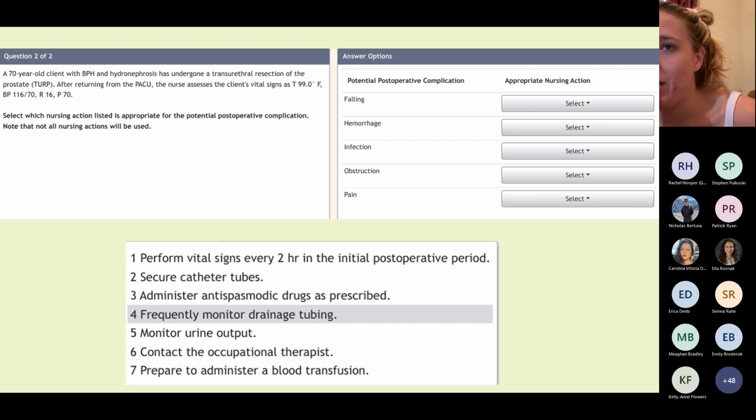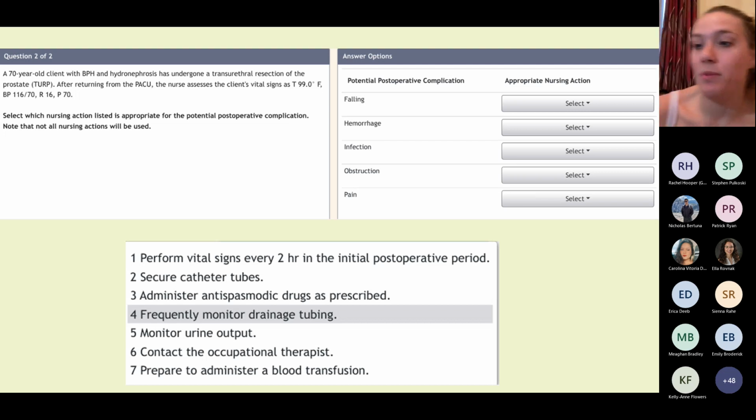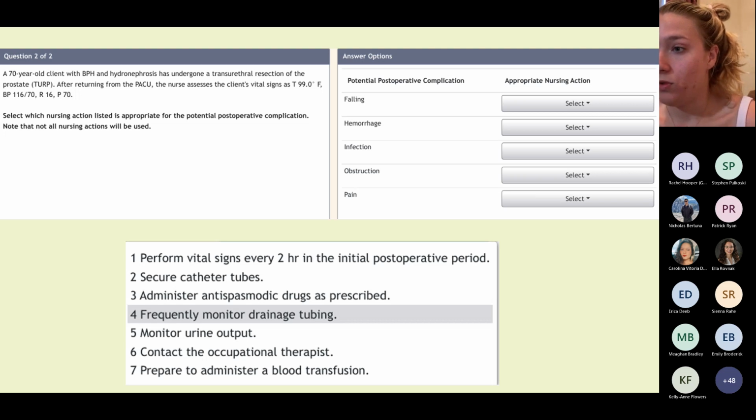70-year-old client with BPH and hydronephrosis has undergone a TURP. After returning from the PACU, the nurse assesses the following vital signs: temperature of 99, blood pressure of 116/70, respirations of 16, and a pulse of 70. So, if we were to prevent these post-op complications, what would be really good nursing interventions for us as the nurse? Because all of these are big complications following a TURP procedure that we need to be prepared to really know how to intervene.